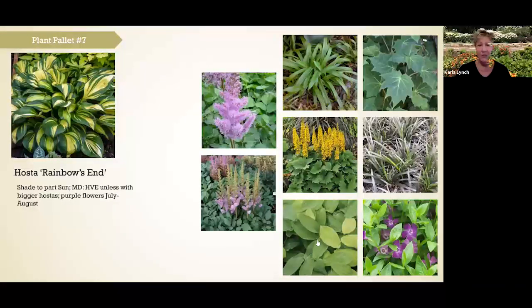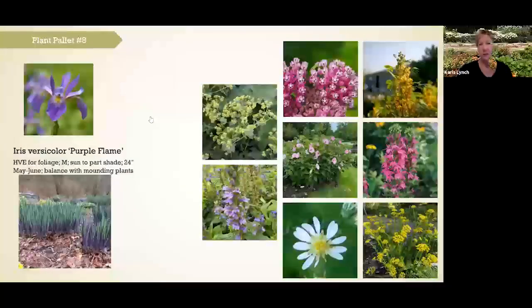So this doesn't show the flower. This is our little uvularia that blooms in the spring. And then to maintain that kind of violet range to contrast, I have the violet colored Vinca. Iris versicolor Purple Flame. I know Iris versicolor, but Purple Flame was new to me.